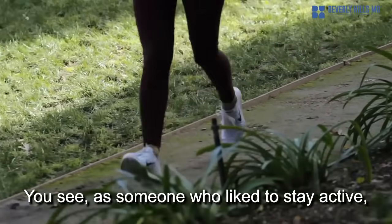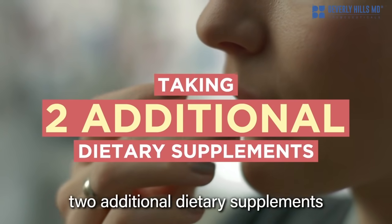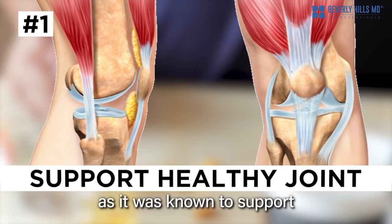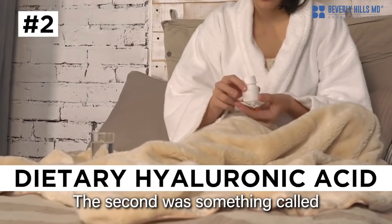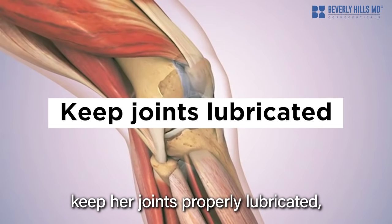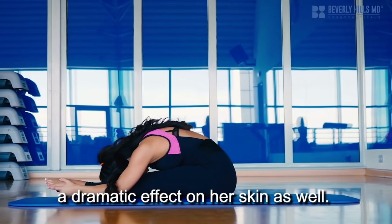You see, as someone who liked to stay active, she'd always made a point to take care of her joints. So a while back, she began taking 2 additional dietary supplements each morning. The first was a blend of amino acids, as it was known to support strong, healthy joint cartilage. The second was something called dietary hyaluronic acid, which her doctor said would help keep her joints properly lubricated. But what Joanne didn't realize is they were clearly having a dramatic effect on her skin as well.